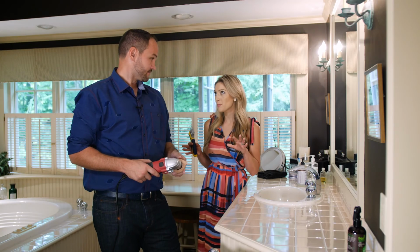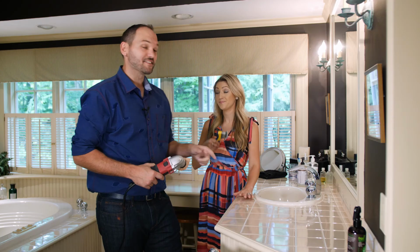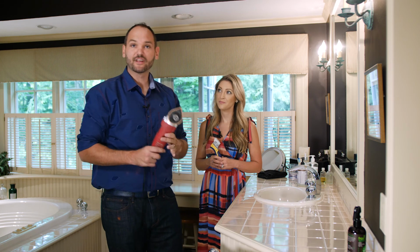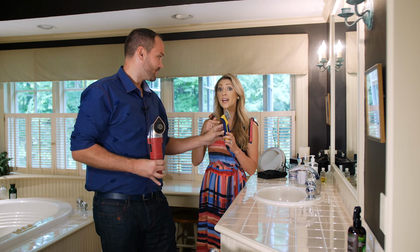Some of my favorite upgrades to make are smaller ones that actually have a really big impact, like re-grouting. Yes, as long as your tile isn't dated and you can keep it and it's also in good shape, you probably just have to re-grout. So we have the old manual, the ancient one that you gotta put the elbow grease into. But this is affordable at just $10.